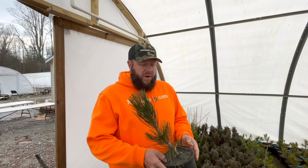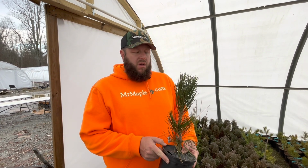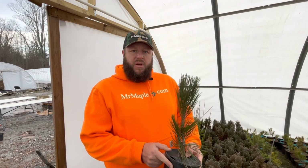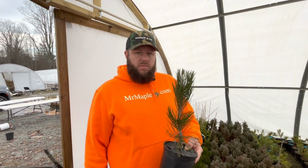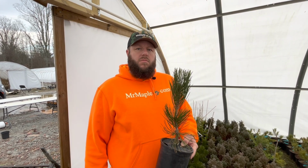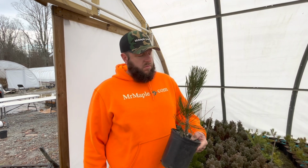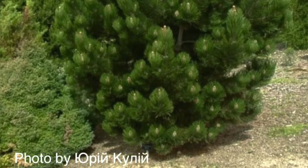So here we have this fun Bosnian pine called Satellite. It's a more columnar form overall and a really good grower. I've been really impressed by this one. Yeah, it's one of the plants that I like just because it's got that narrow habit. You can fit narrow plants in a lot of small spaces. The landscape and garden is ever shrinking, and this is a great plant that will add some vertical interest, evergreen interest, for the winter garden.